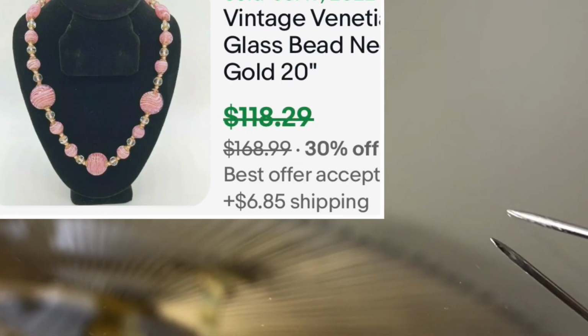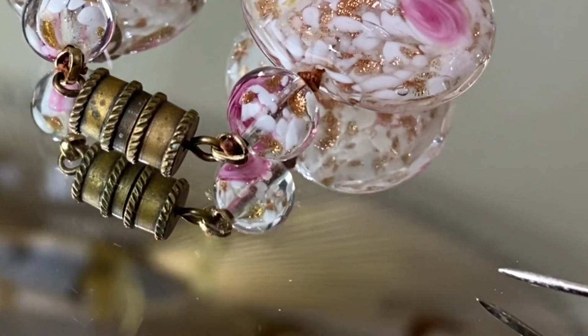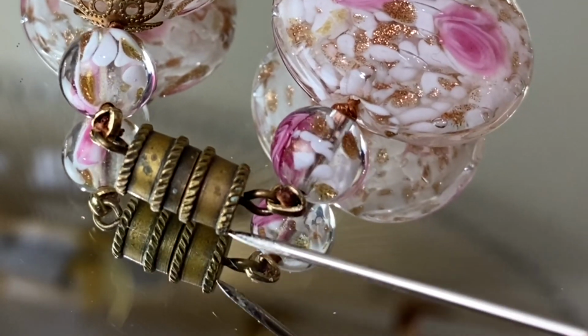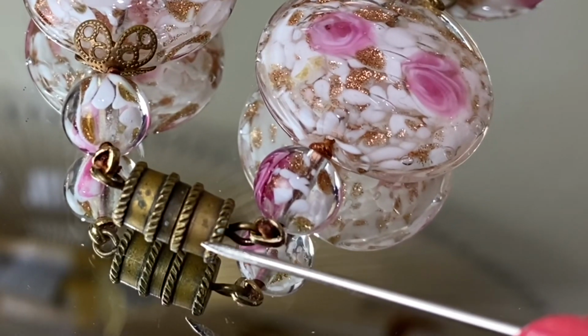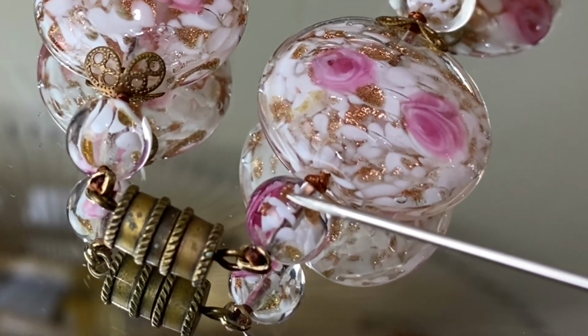These barrel clasps, you want to also look at the patina. The patina has some age to it, and you can see that this one does. This was one of the factors that helped me to date that this was a vintage piece.